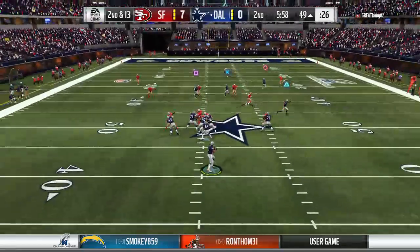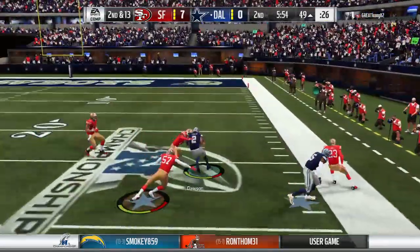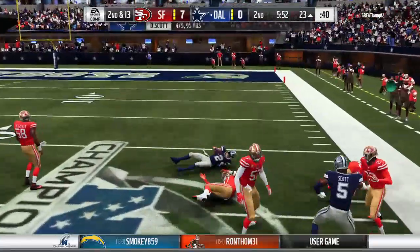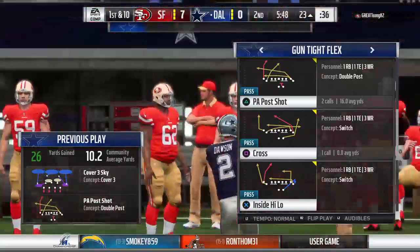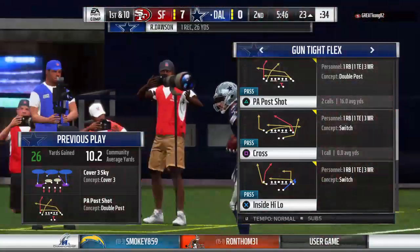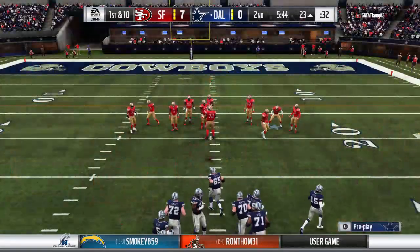Here's Scott off the play fake. And a quick throw here that's complete. And he goes down, but not before getting this inside the 25. A good pickup there, 26 yards. Defensively, they just lost him. He was waving his arms saying, I'm wide open.